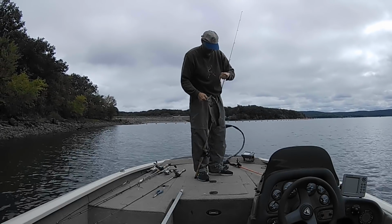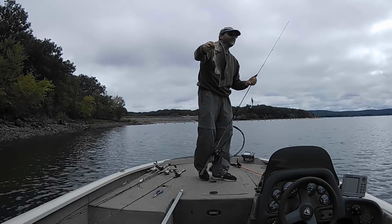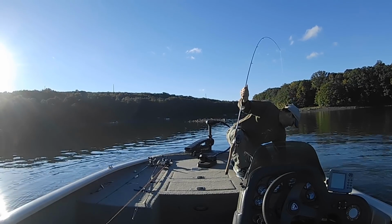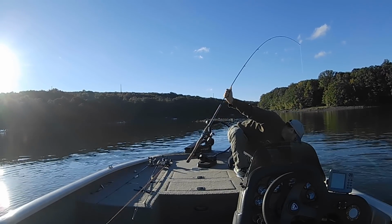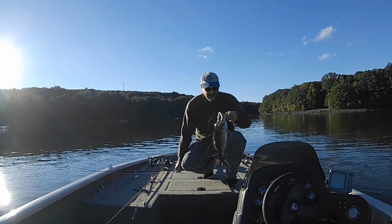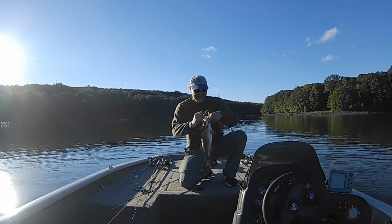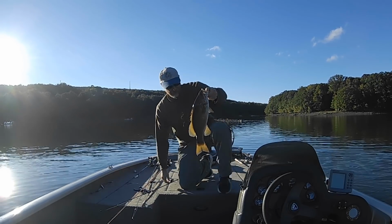Oh, I got him on the side of the face. That was luck. He definitely tried to eat it though. He just could not get the hook in his mouth, but he finally did. This is why I'm using a bigger bait. Bigger bait, bigger fish, beautiful smallmouth.